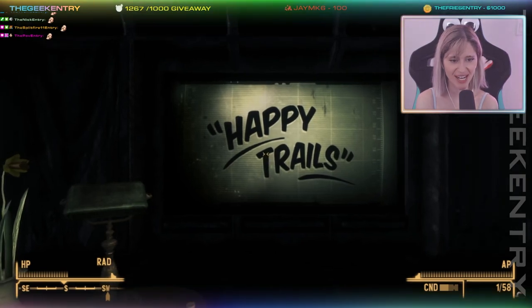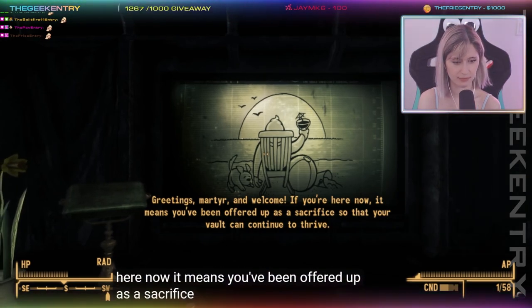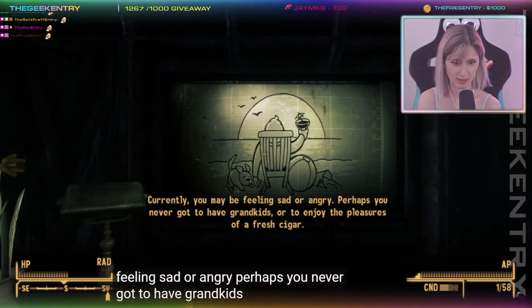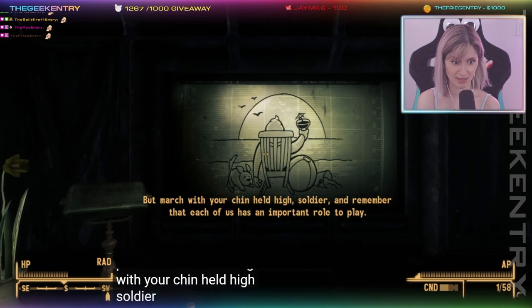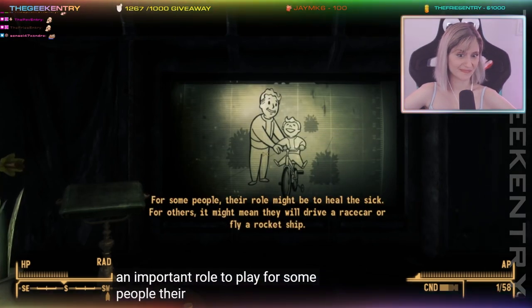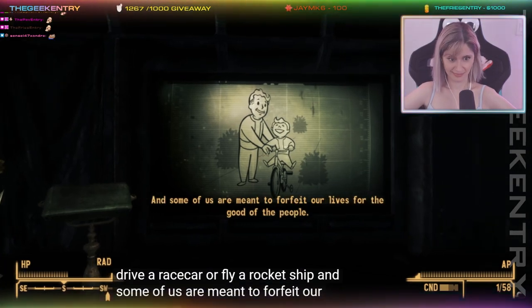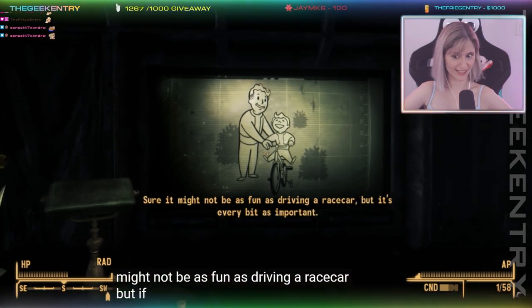Vault-Tec presents Happy Trails. Greetings, Martyr, and welcome. If you're here now, it means you've been offered up as a sacrifice so that your vault can continue to thrive. Currently, you may be feeling sad or angry. Perhaps you never got to have grandkids or to enjoy the pleasures of a fresh cigar. But march with your chin held high, soldier, and remember that each of us has an important role to play. For some people, their role might be to heal the sick. For others, it might mean they will drive a race car or fly a rocket ship. And some of us are meant to forfeit our lives for the good of the people. Sure, it might not be as fun as driving a race car, but it's every bit as important.